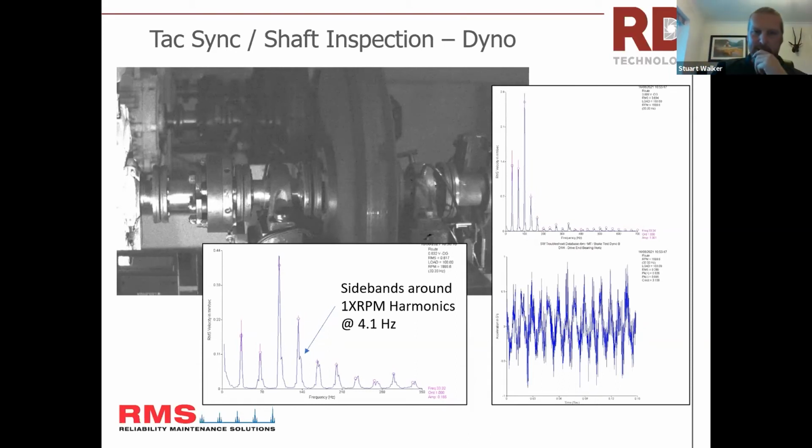But what was amazing, and we're still trying to get our heads around it, is the spectrum on the bottom left. We could do with a higher resolution plot here, but you'll notice there are some sidebands around these peaks, more to one side actually. And these were at 4.1 hertz. This is rotating at 2000 RPM. What's that in hertz, Jeff? I don't know, 2000 divided by 60, let me get my calculator. 30, yeah, a little over 30. So we have a very low frequency on these sidebands.